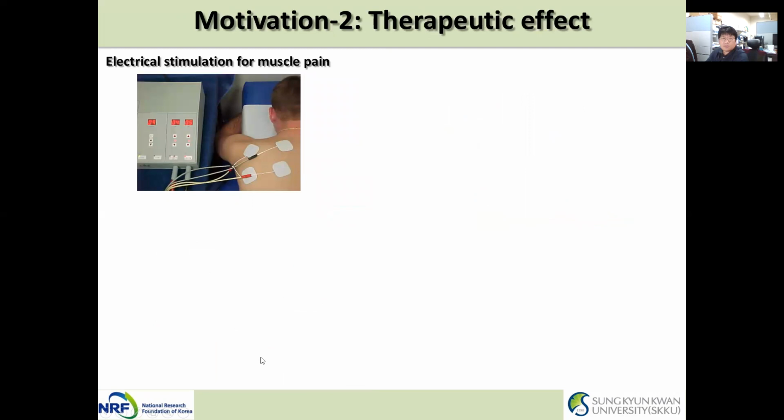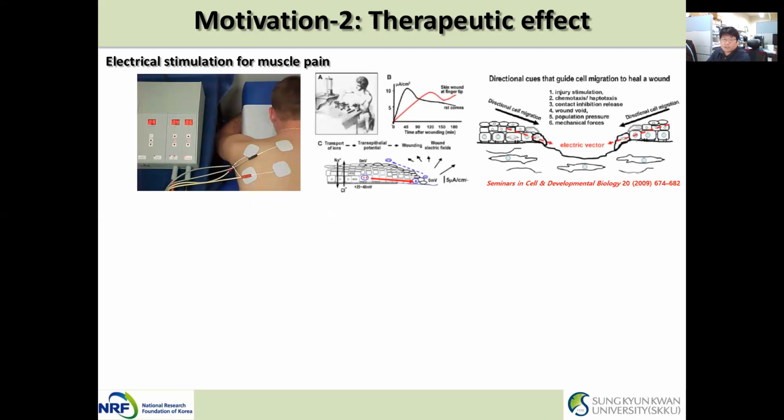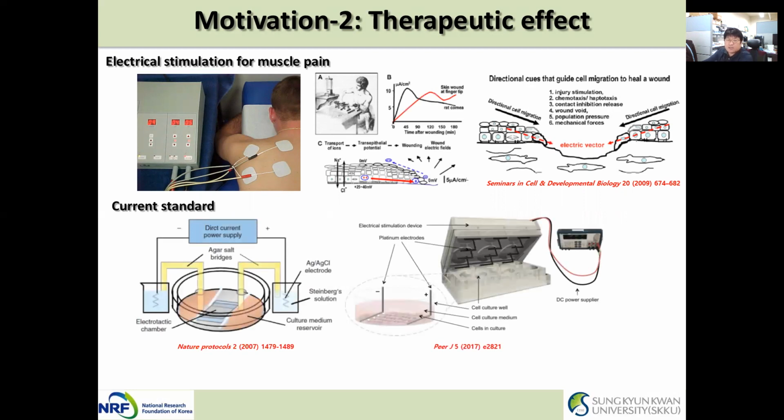And this is the second motivation. What about the EBFC effect on the biological cell? As you know, we have received electrical stimulation treatment when we have muscle pain from a long time ago. Biology has been measuring the electrical value of the skin. Nowadays, it was reported that a small electrical current is helpful for cells. As you can see, the chemical cell and electrical potentials are trying to give electrical stimulation to the cell.